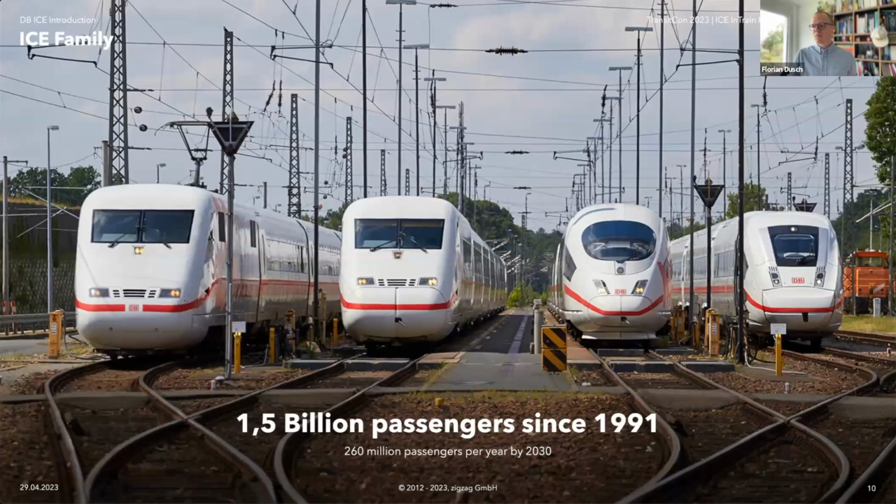And the goal is to have, you can see it on the bottom, 260 million passengers per year by 2030. Today, or actually pre-corona, it's been 100 million a year, so there's still big goals. But the nice number is that it's 1.5 billion passengers since the beginning. Yeah, and as you can see here, the number is growing.